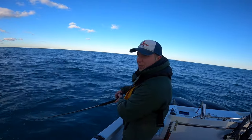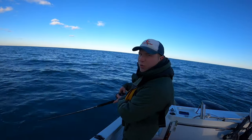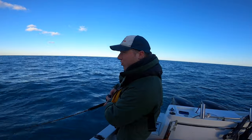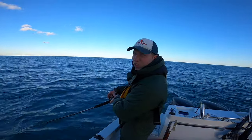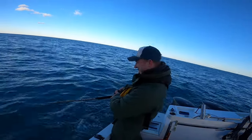So we're fishing this wreck pretty much on slack water and the wind's just basically drifting us across. We're still catching fish. It just shows it doesn't always mean there's no fish on slack water. Also, John's just an absolute prime skipper and he's got the lucky charm today.